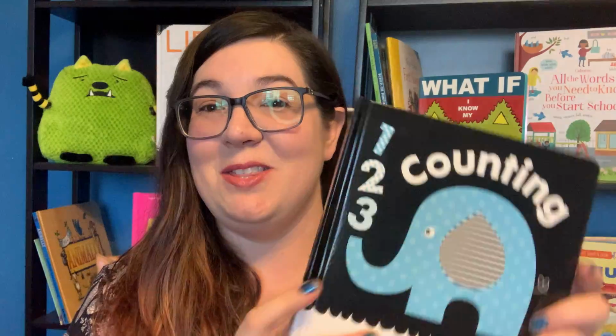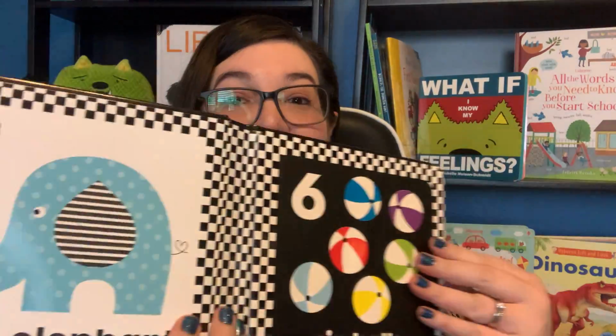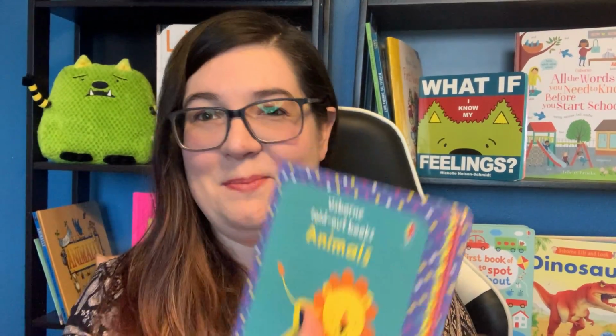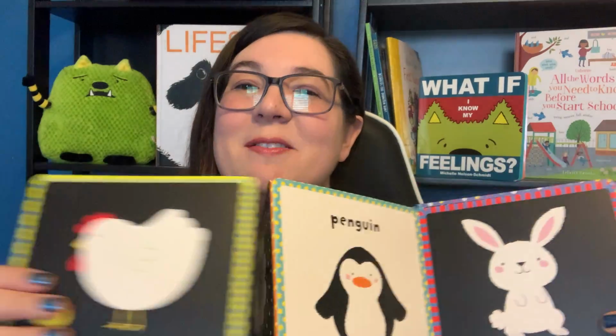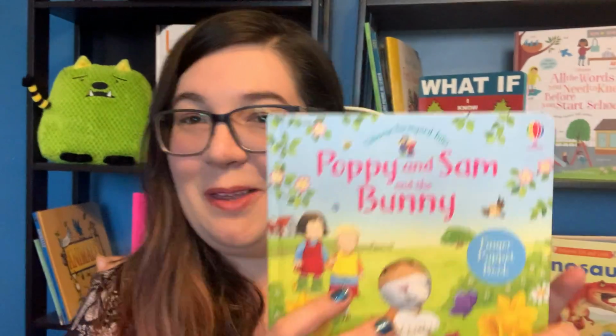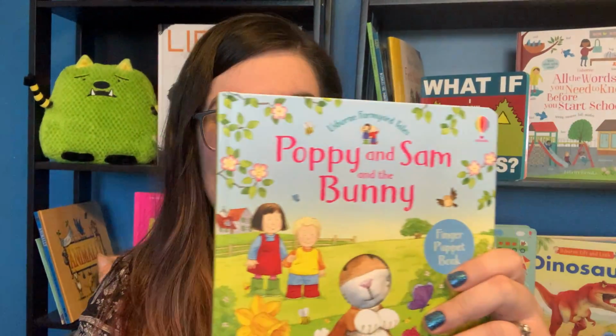We also have a 1, 2, 3 counting tummy time book, which folds out with all the different numbers for them to count. You can lay it on the ground for them to look at during tummy time. The same thing with this one. This is Fold Out Animals, and it also just folds out with different animals for them to look at during tummy time.